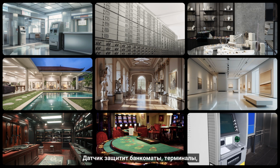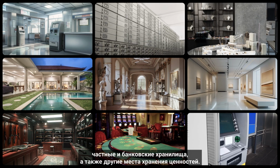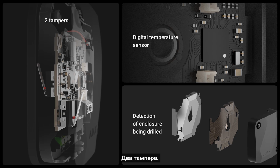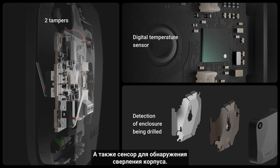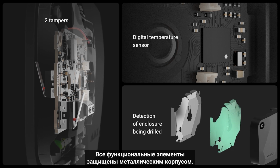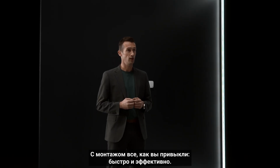The detector can be installed on ATMs, terminals, private and bank vaults, or other places of valuable storage. It is a Grade 3 device, so it has advanced sabotage protection, 2 tampers, temperature sensor, and flexible PCB board to detect enclosure drilling and cutting. A stainless steel enclosure protects all electronics inside.